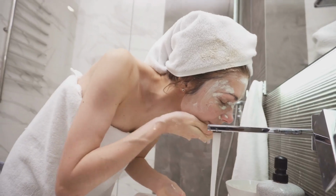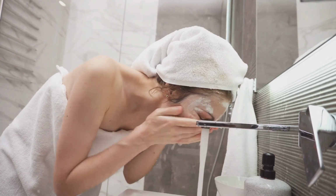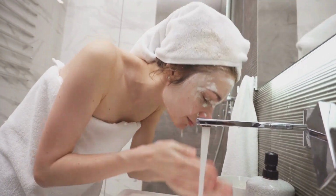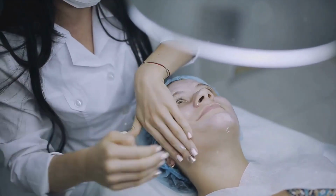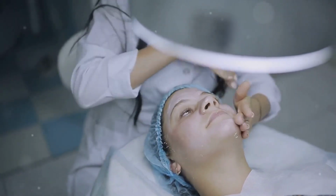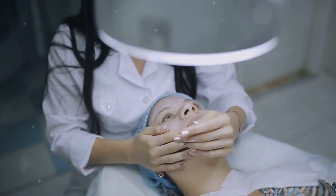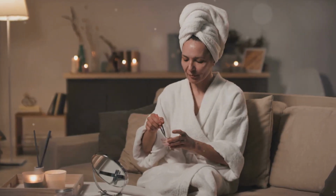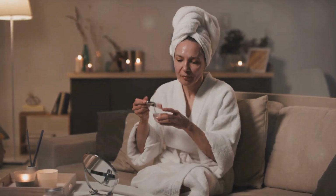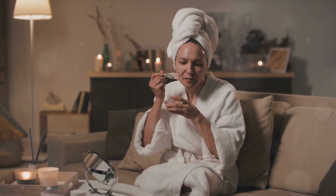Do listen to your skin. If you feel any burning or discomfort, remove the mask immediately and rinse thoroughly. Don't use a mask on broken or irritated skin. It's best to let your skin heal before applying any potentially irritating products. Do enjoy the experience, put on some music, light a candle, and make it a relaxing ritual. Your skin and your mind will thank you.